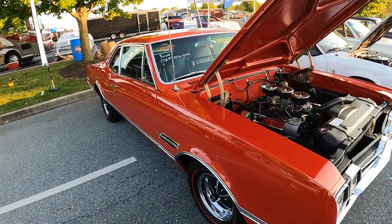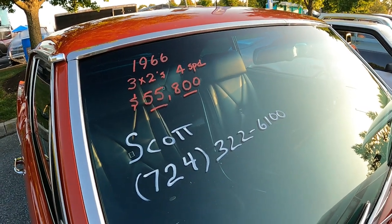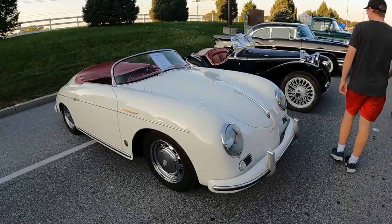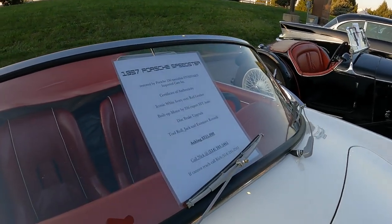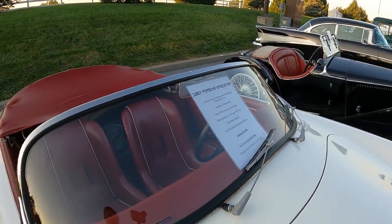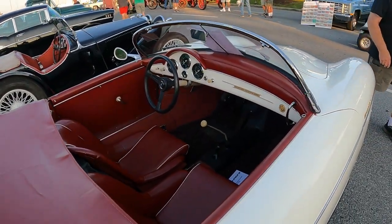Oh, I better get the information. Like he took a go kart and turned it into this. I hope so for that price. The child in me wants to see this. Yeah, it's a real McCoy. The real deal.